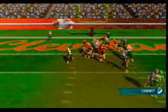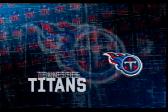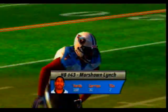The Browns line up in a 4-3. Touchdown, Titans. Now, this is exactly how to get the ball in the end zone. Just get in behind the center and guard and keep pushing and pushing until they're putting up 6 points on the board.